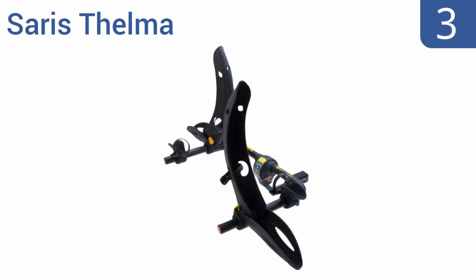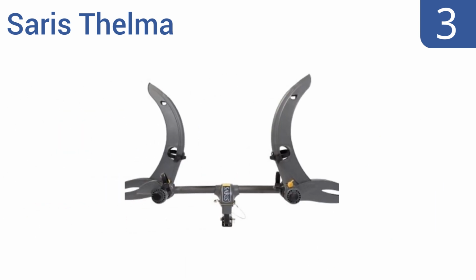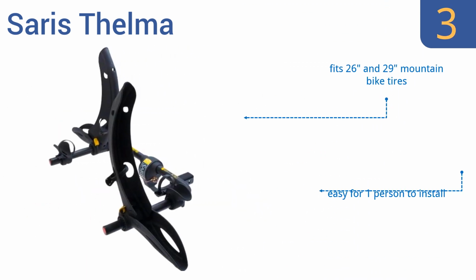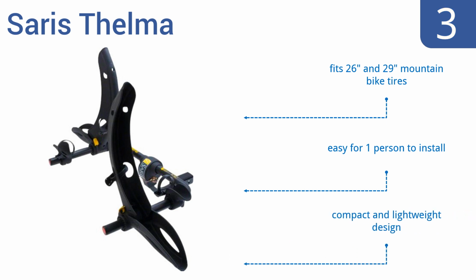Nearing the top of our list at number 3, the Saris Thelma gives you the peace of mind you need when your high-end bike is strapped to the end of your car. Its ratchet straps secure tires tightly to the wheel trays and prevent any damage by never making direct contact. It's a compact and lightweight design that fits 26 and 29-inch mounted bike tires and is easy for one person to install.